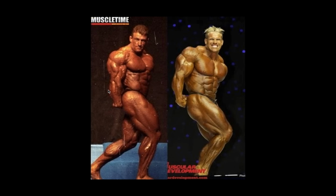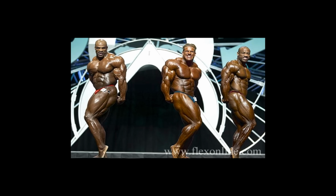Even next to Dorian, he looks amazing. You could make an argument either way here. They both look outstanding. Here he is in the 2003 Mr. Olympia, in which Ronnie crushed pretty much everybody in almost every other pose, but Jay's beating him here. And there's Dexter on the right. Dexter didn't make the cut, actually, believe it or not. I was a little surprised about that.